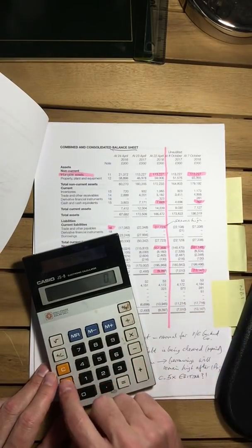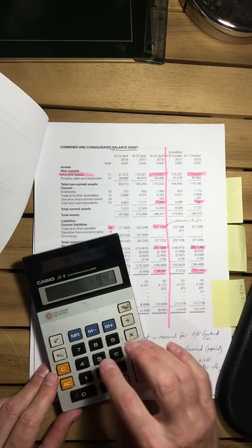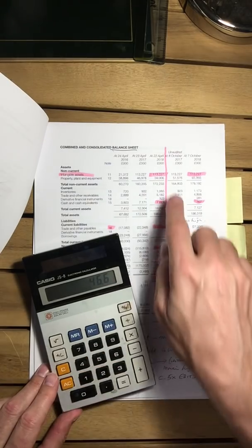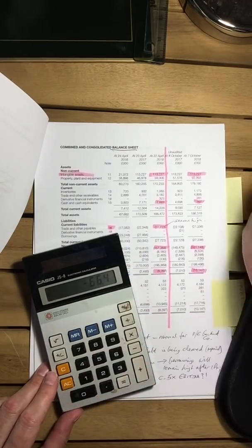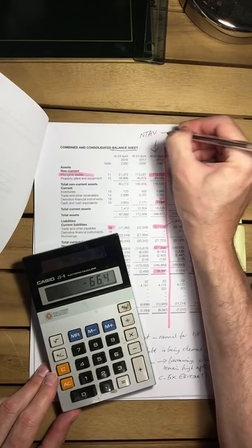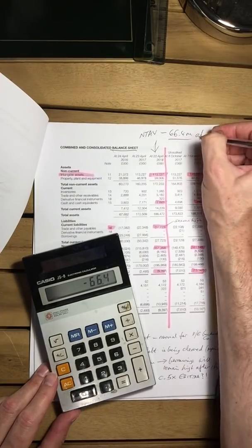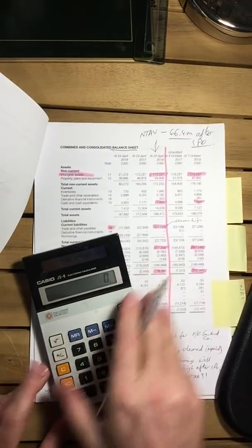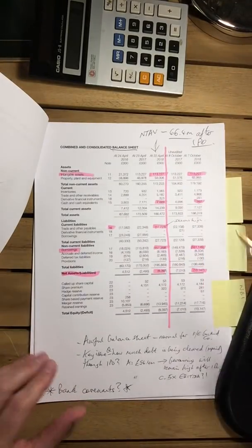So take minus 9.4 net assets, add on the 56 million net proceeds to the company from the IPO, 46.6, take off the 113 goodwill, and you've got negative net tangible assets of minus 66.4 million, which I think is bloody awful. That, to me, would be a deal breaker. I just don't like negative net tangible assets. So I've got a big first red flag.